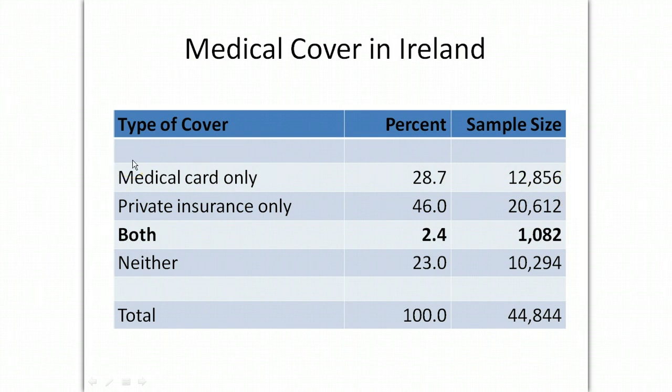Although in 2001 Q3 was just the stage when the over 70s medical card became universal. So Charlie McCreevy, in his 2001 budget in December 2000, announced the introduction of the universal medical card for the over 70s, and that came into existence in July 2001. So when this sample was collected in the third quarter 2001, all the over 70s would have been entitled to a medical card. Since then, of course, the universal medical card for the over 70s has been changed.